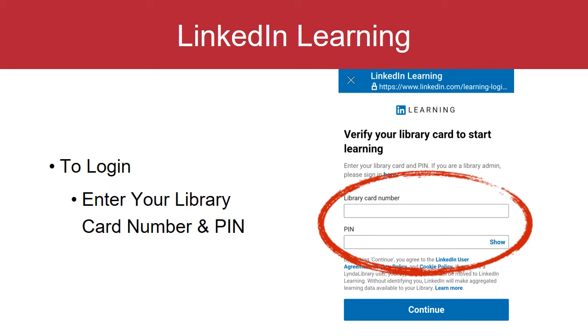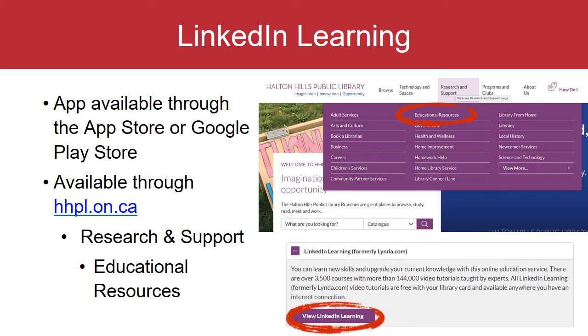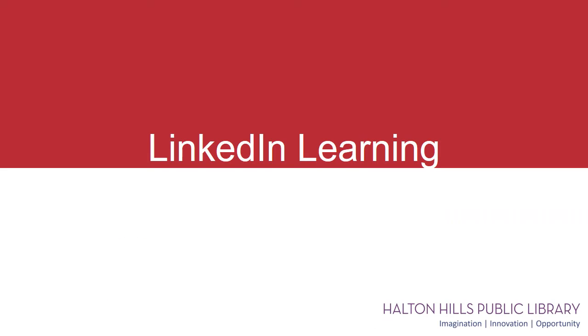For both the app and the web browser, you will then have to enter your library card number and your PIN, which is the last 4 digits of your phone number. To access from our website, look under Research and Support, Educational Resources, and then click on LinkedIn Learning, and finally, View LinkedIn Learning. Now that you are logged in, you can start exploring LinkedIn Learning and learn some new skills.